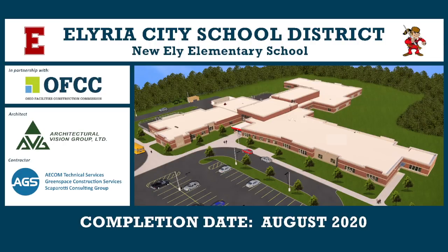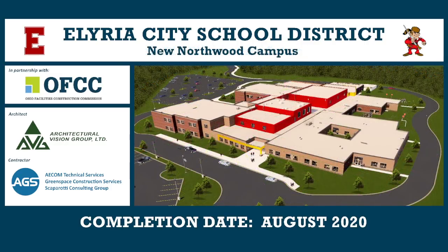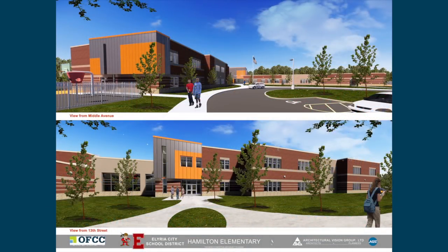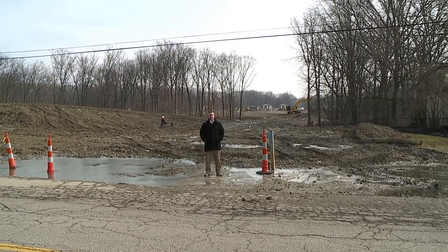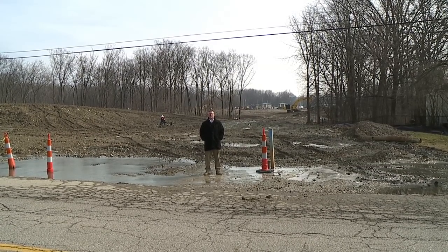So we've seen our first two sites, Ely and Northwood, are currently under construction. The Hamilton site will soon be under construction, and we've released the renderings from the architect at the last board meeting. Hopefully as the weather breaks and we get the bids out, we'll start to see some earthwork and then the building going vertical pretty quickly. Hamilton is also slated to open the same time as Ely and Northwood in the fall of 2020. All three sites are beautiful, and we're excited for the future of our buildings.